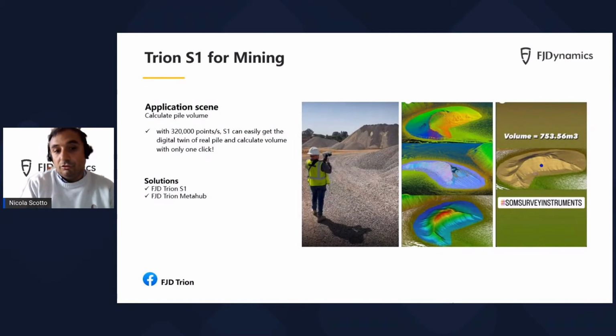And moreover, not only for underground mines, but the Trion S1 can also be used for stockpiles. Actually, the laser scanner delivers more accuracy on stockpiles because it's more accurate than, for example, a photogrammetric drone, since you have more accuracy on vertical, on Z. So at the end of the day, you can calculate the volume quickly and in a more accurate way than using the classical photogrammetric drone. So this is another strong case in favor of Trion S1 for mining. Next slide, please.